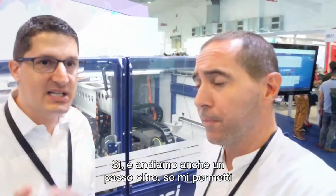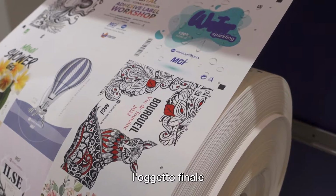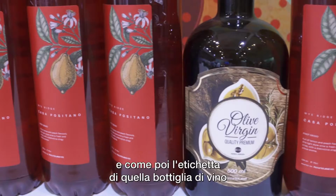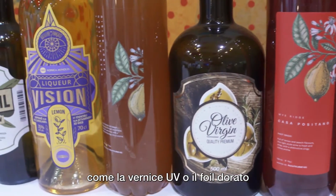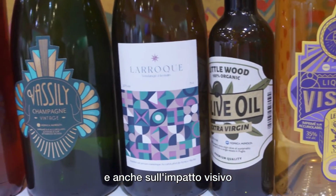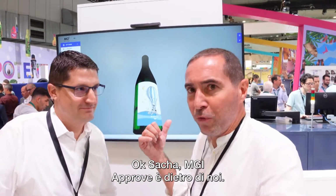Yes, and we even go one step further, if I may, Lorenzo, because we even go from a web shop perspective, also the availability of interacting with customers, and also having an Approve tool that we call MGI Approve, which enables you to see with a 3D CAD system actually the final product, the final object, like for example a bottle of wine, and how then the label on that bottle of wine will look like with printing, with embellishment like UV varnish or gold foiling, and how that has an effect on price and also on the visual impact that you would have on the end user with the 3D CAD system that is integrated on a web-based system. Okay, Sacha, MGI Approve is behind us.